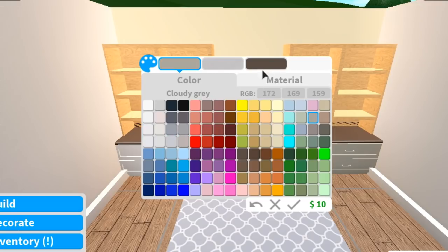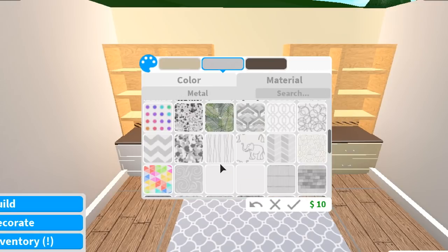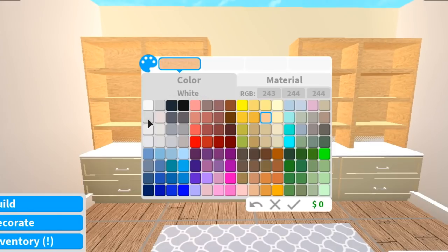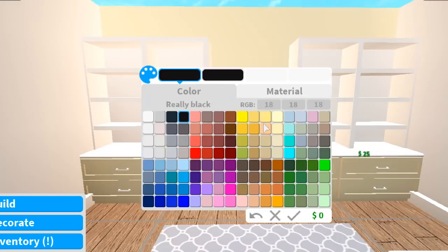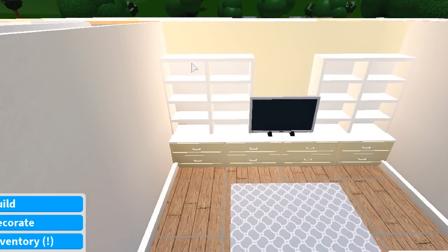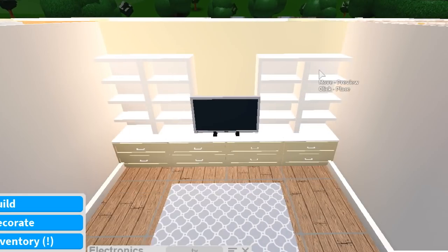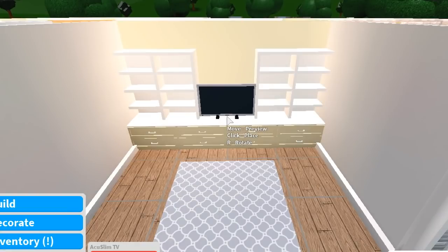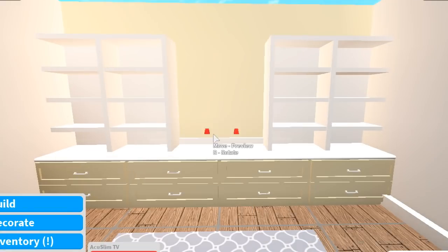I'm painting them all similar colours so they all go together. I went with this yellowy green colour for the counter. The countertop I painted white, and I painted the handles white as well, and then I'm painting the bookshelves white so they blend in with the countertop, so it all looks like one piece of furniture. And then I'm just moving those around so that the TV fits in the middle nicely.